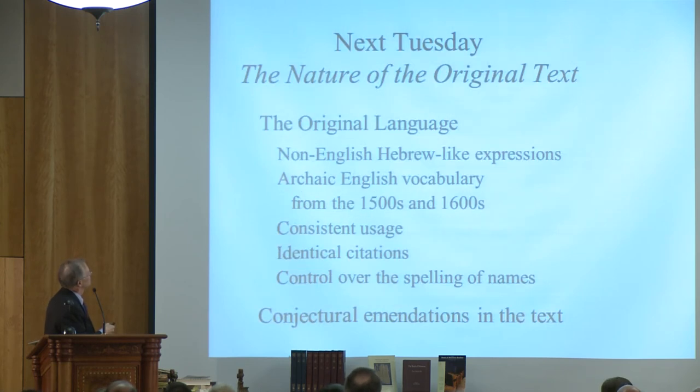Okay. So, next time, we're going to talk about the nature of this original text, and there are a lot of surprises. And here are just a few of them that we'll be talking about. I know Jack Welch got, I think, the first identical citation, but so many of these other things have come from the project. And the evidence suggests that Joseph Smith got the text word for word. He saw it letter for letter. And his job was to read it off. Now, that's pretty mundane, but none of you have probably gotten a revelation that way.